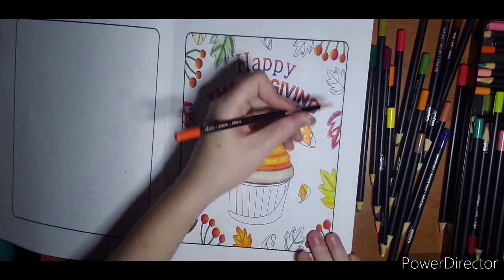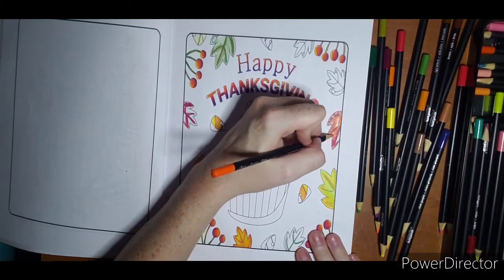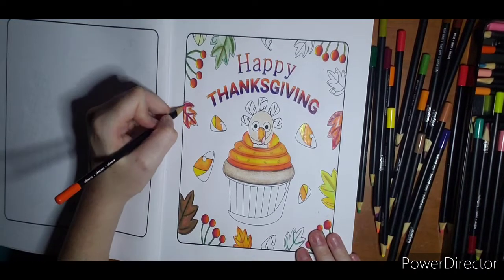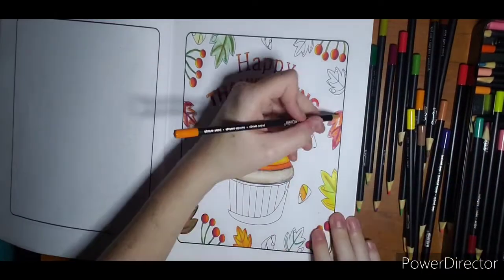Alright, we're going to pull this orange in. Orange, and I'm going to leave a little bit of space. And I'm going to pick in the next lightest orange.